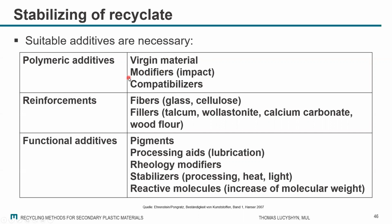What is typically done is adding of modifiers. One of the most frequently used is so-called impact modifiers to raise the level of impact strength again. Compatibilizers have been mentioned yesterday also in Kim's presentation. So if you have different phases of materials, they're tending to agglomerate, and to avoid these agglomerations, which are always starting points for cracks, you can use compatibilizers so that you have a more homogeneous distribution of the two phases in one material.